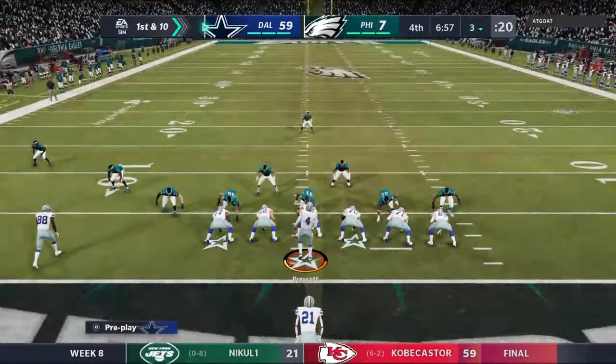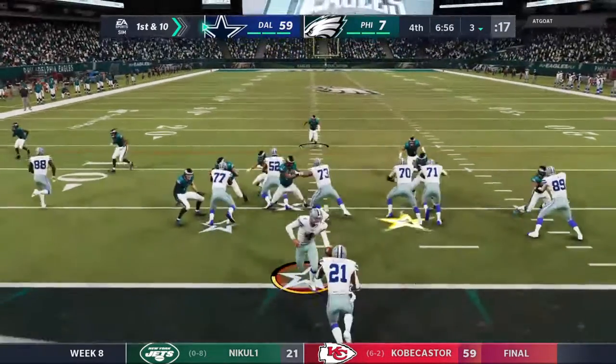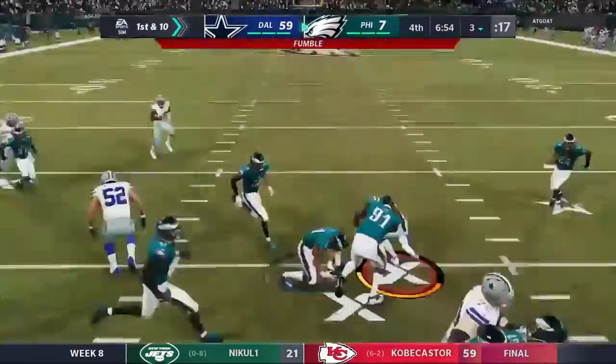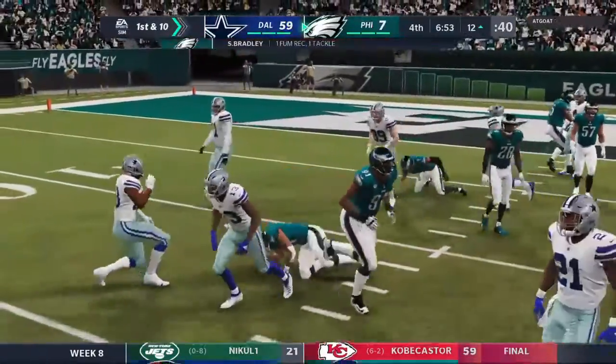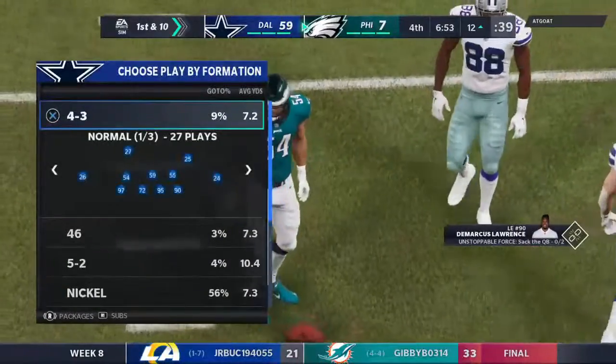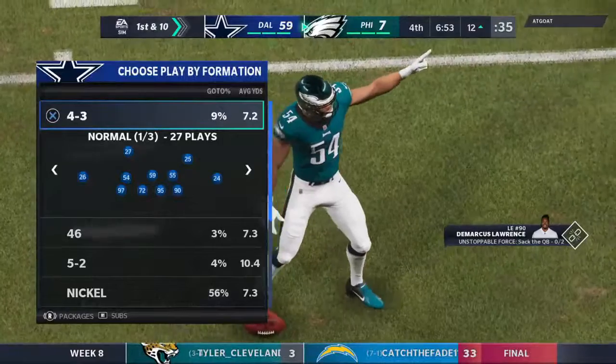About set for this next drive by the Cowboys offense. And this game comfortably in hand. The scoreboard speaks for itself, but you still got your start. Oh, Elliott going to be hit. He coughs it up. Loose football. And it's picked up by the Eagles. And they will take over with a football just outside of the 10 at the 12-yard line.